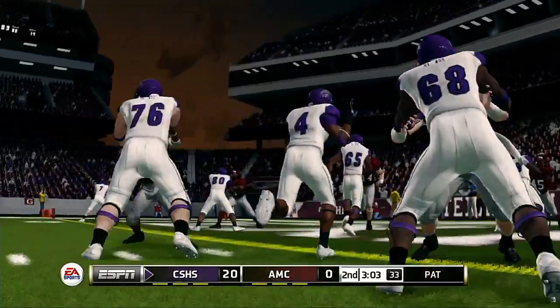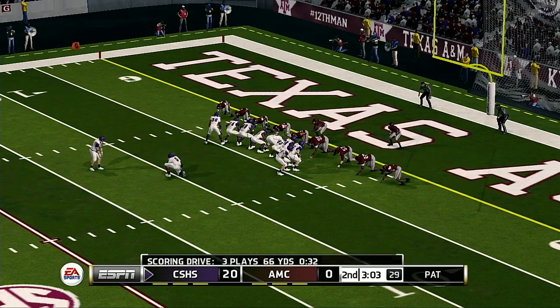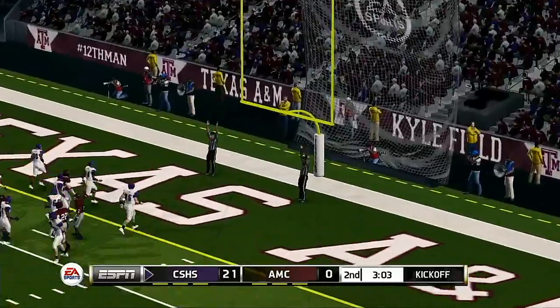Was a perfectly executed play there by the offense. And the option is so tough to defend, especially right near the goal line. And he converts the extra point.